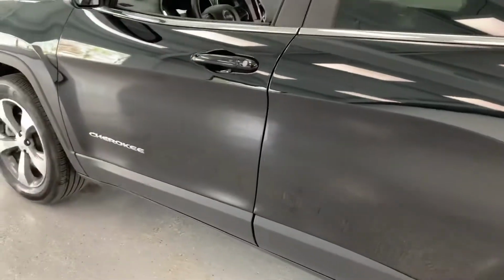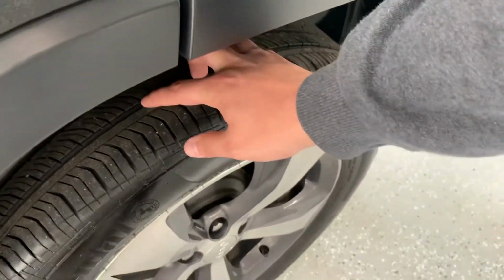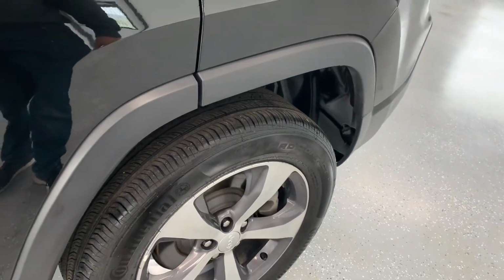Matching rims and tires, all four tires and rims do match. They're all those Continental ProContact tires. They all have, I would say, 7 to 8 32nds at least of tread left on them. Lots of depth left there, at least 3 to 4 times the state minimum.